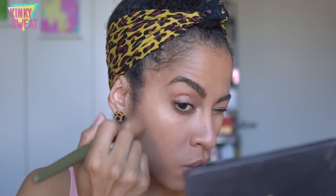I'll just wipe this off. I wanted to quickly show you how you can combine the NARS with the Saie if, for instance, you wanted more of a light bronzy hue on the cheeks and something more aggressive in terms of color in the cheekbones. I'm gonna swirl in some NARS light reflecting foundation. A little goes a long way with this foundation. Just so you know, it just, oh, look at that, done.